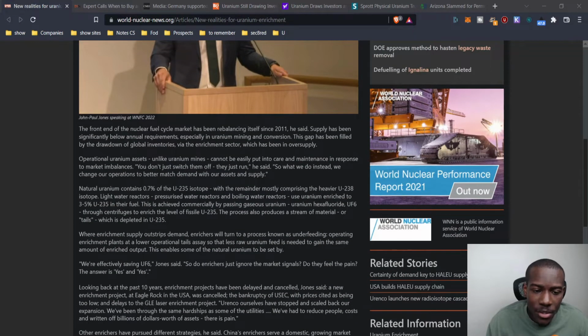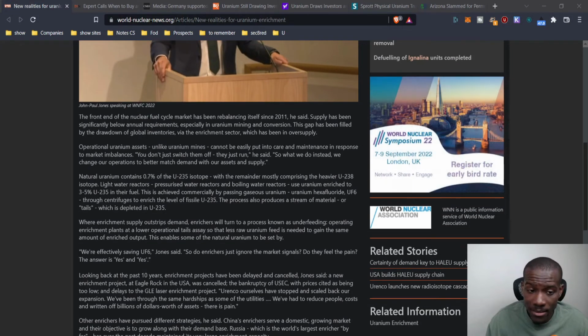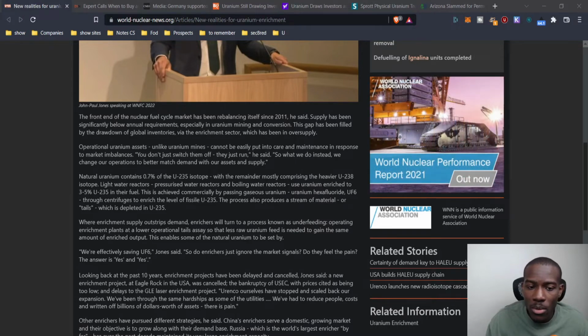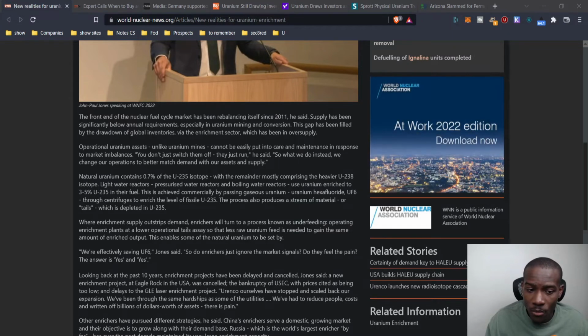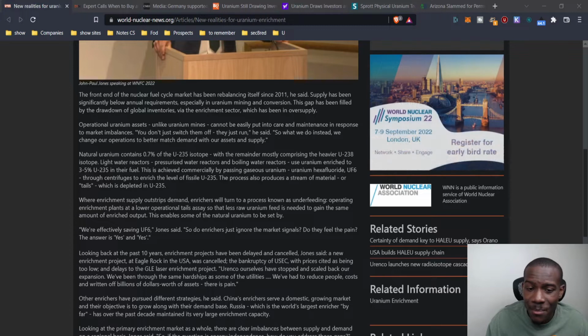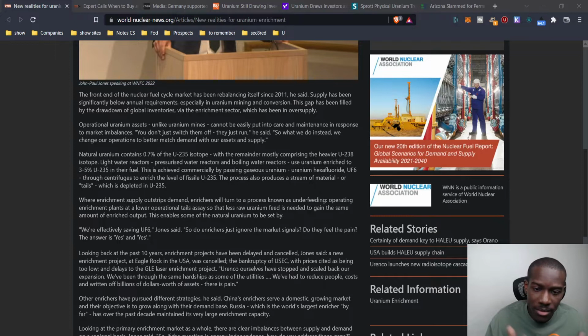The front end of the nuclear fuel cycle market has been rebalancing itself since 2011. Supply has been significantly below annual requirements, especially in uranium mining and conversion. This gap has been filled by the drawdown of global inventories via the enrichment sector, which has been in oversupply. Operational uranium assets, unlike uranium mines, cannot be easily put into care and maintenance in response to market imbalances. So you can't just switch them off, switch them on, and they just run, right?